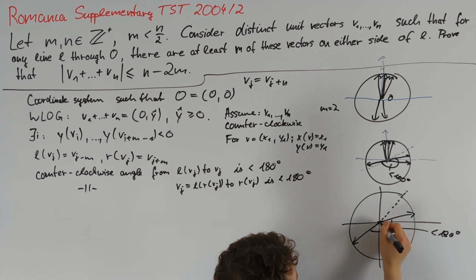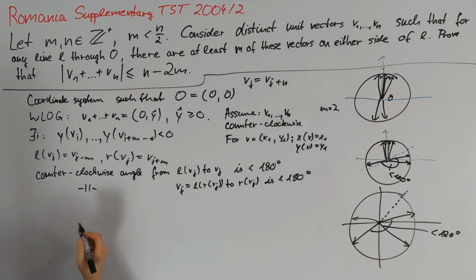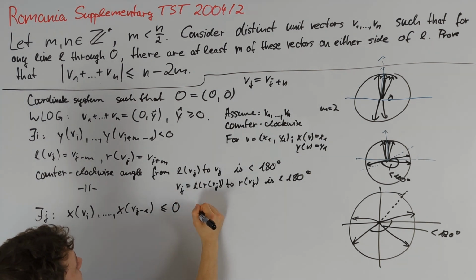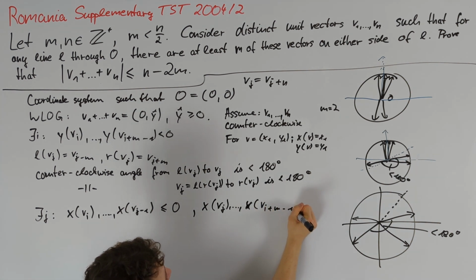And analogously, if we take a look at any vector in this bottom right sector, then taking a look at L of that vector, which would lie somewhere here, we would again get some kind of sum with a negative y value. This motivates us to split these m vectors into 2 groups. Namely, we know that we can find an index j such that the vectors vi up to vj minus 1 have a non-positive x value, and such that all of the vectors vj up to vi plus m minus 1 have positive x value.